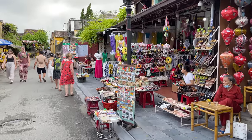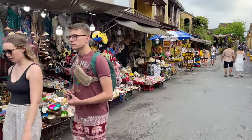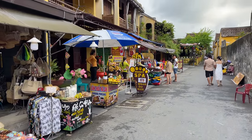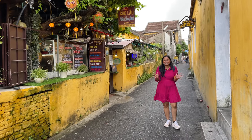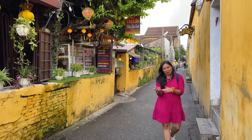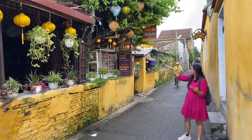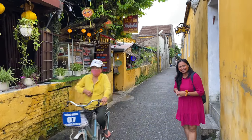We are walking on the small street leading to the Japanese bridge, and as you can see, it's a totally different vibe. So many accessories everywhere, so many shops, cafes, and boutiques, so many people around. We just walked 5 minutes and we feel the vibe of the ancient charm is here. You see, surrounded by lanterns, already with lights on. I'm super excited. Let's go.